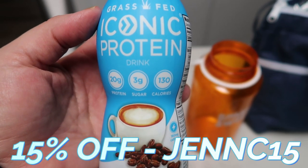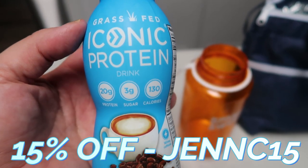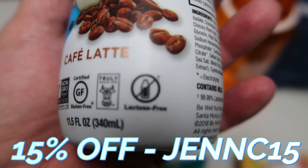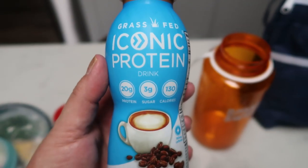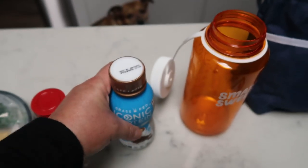Even if you love Premier, just try these and have something a little bit different on hand, especially if you're looking for something that is grass-fed. I also wanted to point out that this particular protein drink is lactose-free as well. So it is better than the Premier, ingredient-wise, flavor-wise, calorie-wise, love it. So I'm gonna bring that. That'll definitely tide me over.